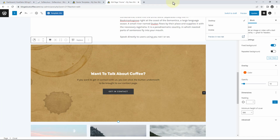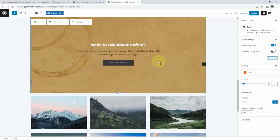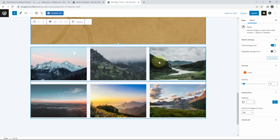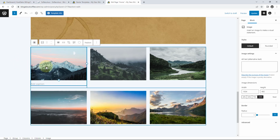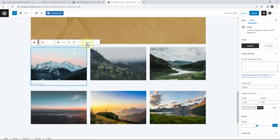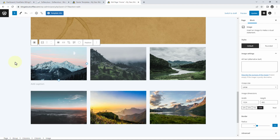And make any edits to our content if we need to. Then, once we're happy with our call to action, we can scroll down to the next section. And here we'll see we have 6 images. This section would be great for showing off some portfolio items or something like that if we wanted to. And if we do, we just need to replace the images in the same way as before by clicking on the image and then clicking Replace. But I'm actually going to remove this whole section in my example.